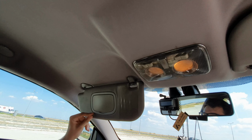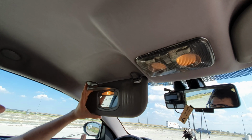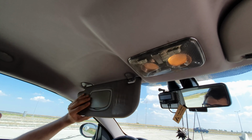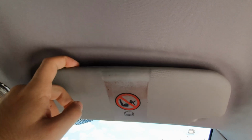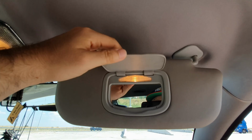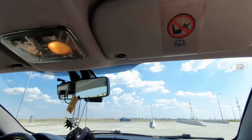Right here, in typical Italian fashion, the driver has a mirror which also has a light in it. Oh, that's nice. How Italian is that? Right, so the passenger gets the same treatment. Well, it's typical Italian over here.